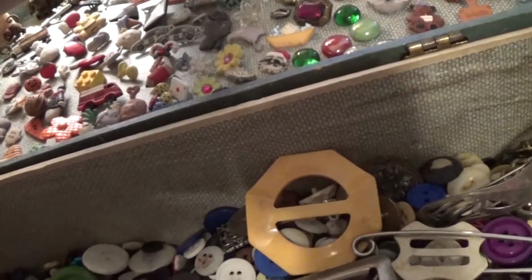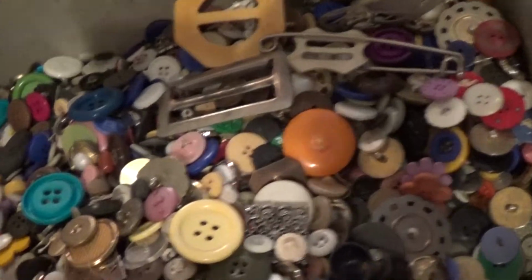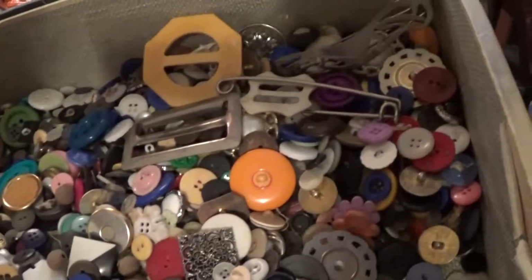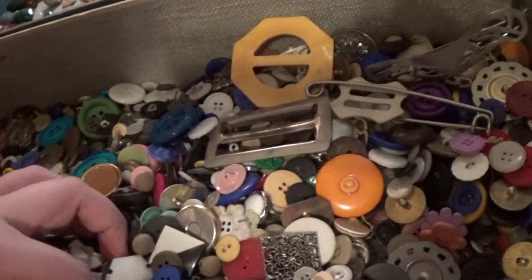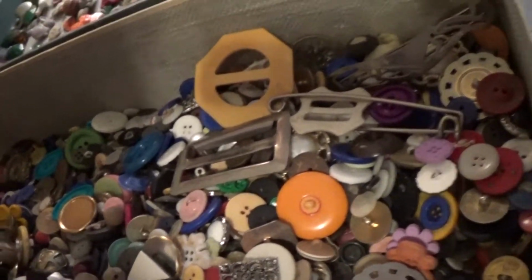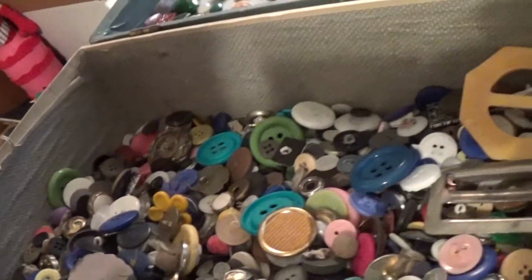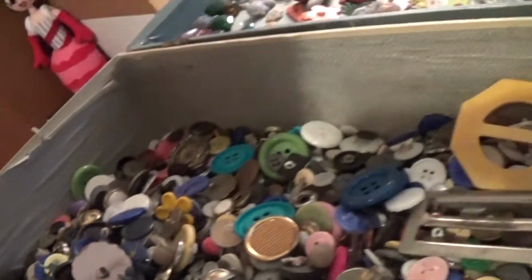Alrighty. Next day, I just went through my whole thing of buttons, looking through all of these beautiful buttons. I got this suitcase a long time ago at a garage sale, and I've had these for a long time. I've just collected buttons, and every button I get goes into this suitcase. And it is a suitcase. Handle. It's a weird kind of one, though. It's an oddball.